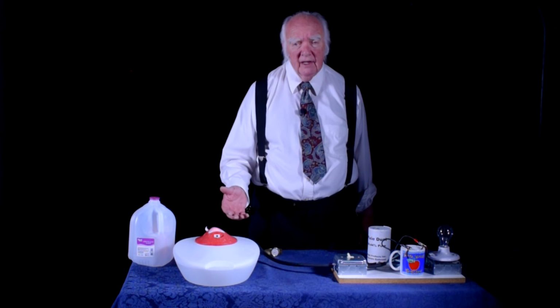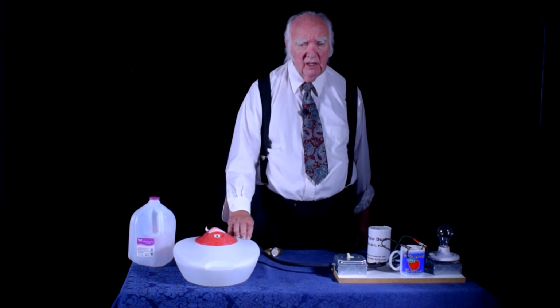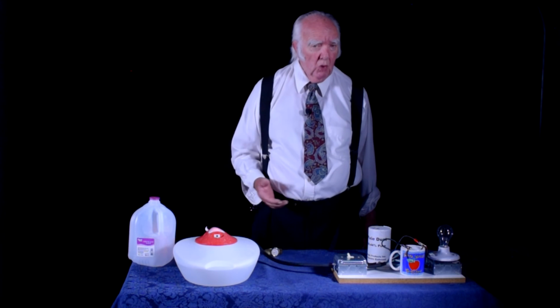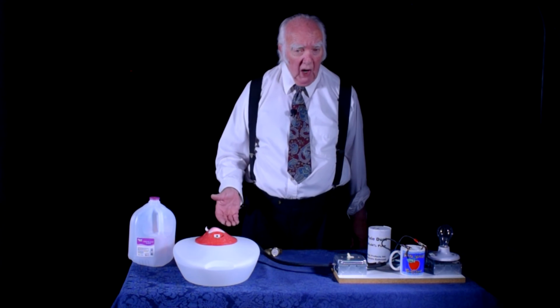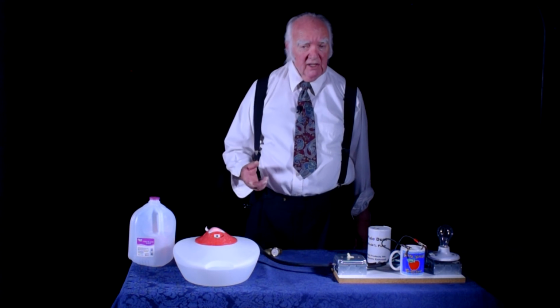Well, the reason for this is the tap water that I put into this particular reservoir has a little bit of minerals that are diluted in the water to ionize it, but not much. Other parts of the country may have a lot of minerals in the tap water, which makes it much more conductive. So if you find you have a lackluster steam coming out of your vaporizer, one trick is to put some baking soda into the reservoir.